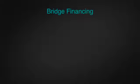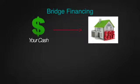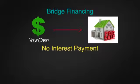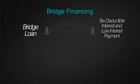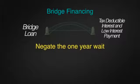Let me show you a diagram that can help illustrate the first benefit of bridge financing. You can use your cash to purchase a property outright. The obvious benefit to you is that you won't have an interest payment. But without an interest payment, there's no interest deduction on your taxes to offset the income you'll receive from rents each year. If you purchase properties with cash all the time, you'll also be limited to the number of properties you can purchase by the amount of cash you have on hand. If you want to pull money back out of your investment without a bridge loan, you'll need to wait 1 year for the bank to give you a cash out loan on an investment property. To speed up the process of reaching your ultimate scenario, you can take the one-day bridge loan to get across to tax-deductible interest and a low interest payment to offset your rental income. With a bridge loan, you will negate the 1-year wait for financing your investment with the bank.